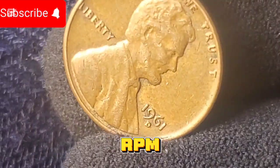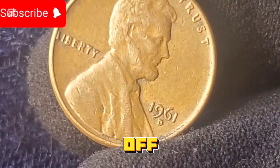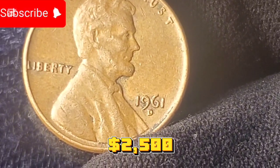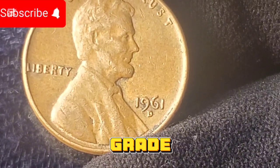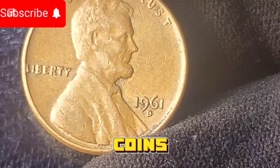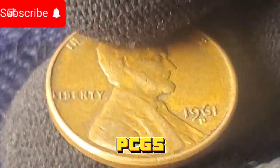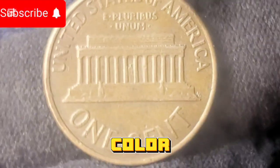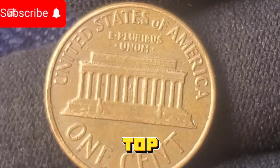Error coins: RPM, DDO, off-center. These can sell for $500 to over $2,500, depending on grade and rarity. Certified coins, slabbed examples from PCGS or NGC, command a premium, especially those with the red color designation, RD, and top grades.